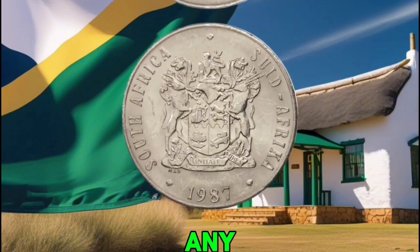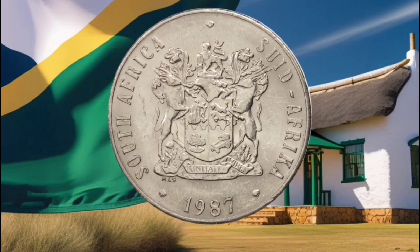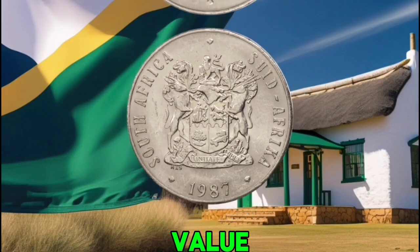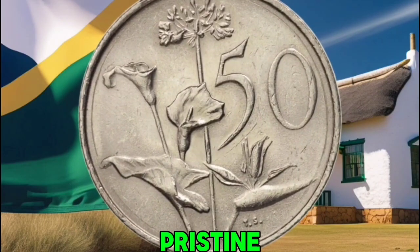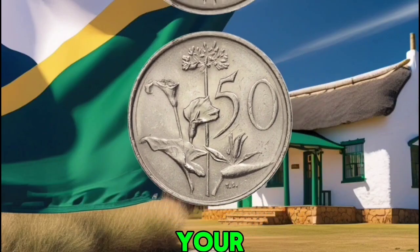Next, check for any signs of wear, and make sure the coin hasn't been altered or cleaned. Many collectors avoid coins that have been cleaned because it can reduce their value. Use a magnifying loupe or a high-resolution camera to examine the coin's surface. If it looks pristine and the features are clearly visible, you could have a valuable piece in your hands.